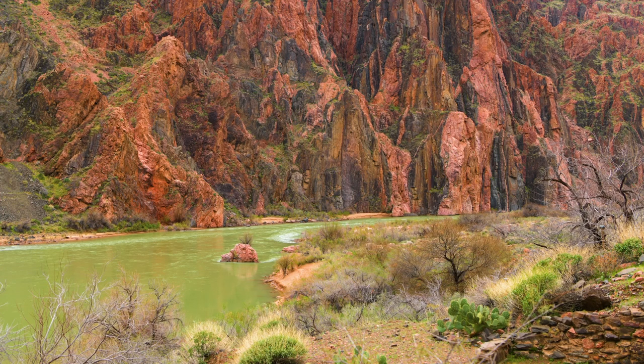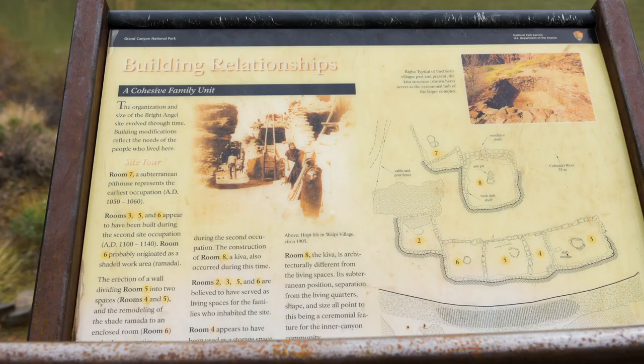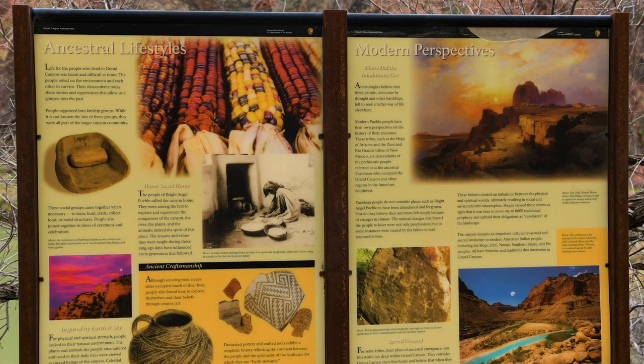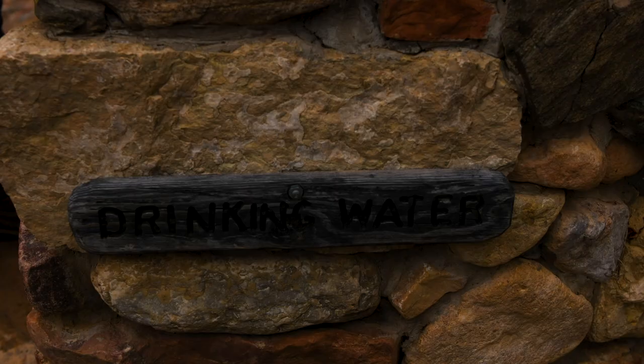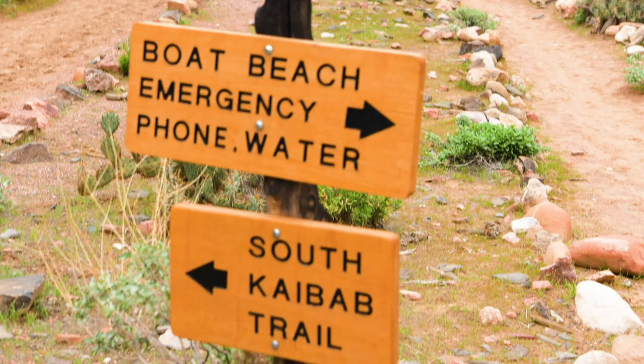There's also some signs along the trail at the bottom, shows you the history of the people that were here before us and all kinds of things. So it's super interesting. If you can spend a little time down here, it's really worth it. It's also a good place to get water. You definitely want to get water. It can be, as you know, so hot in the canyon that you need lots of water, so you should definitely fill up here.